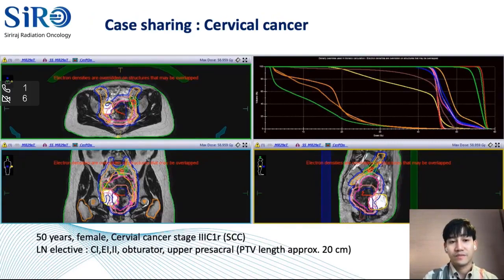Here is an example of a cervical cancer case. A female with cervical cancer stage 3C1r with squamous cell carcinoma. We drew the contour from the common iliac level, bilateral external iliac and internal iliac, and also the obturator level, and also the presacral. And we measured the PTV length at approximately 20 centimeters. So this patient is able to be treated with MR Linac.